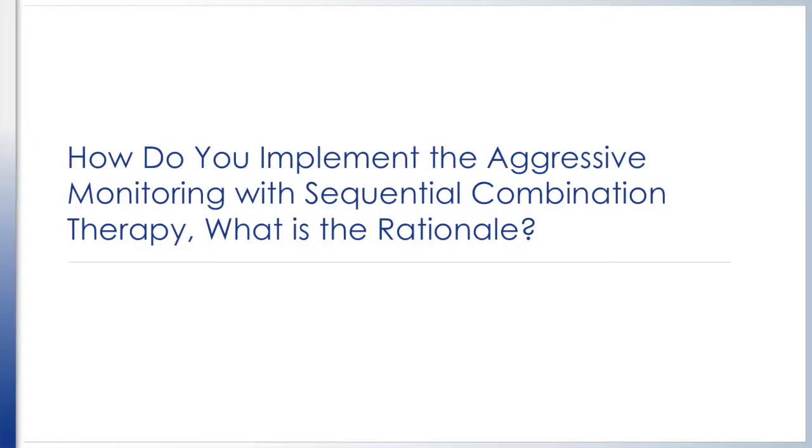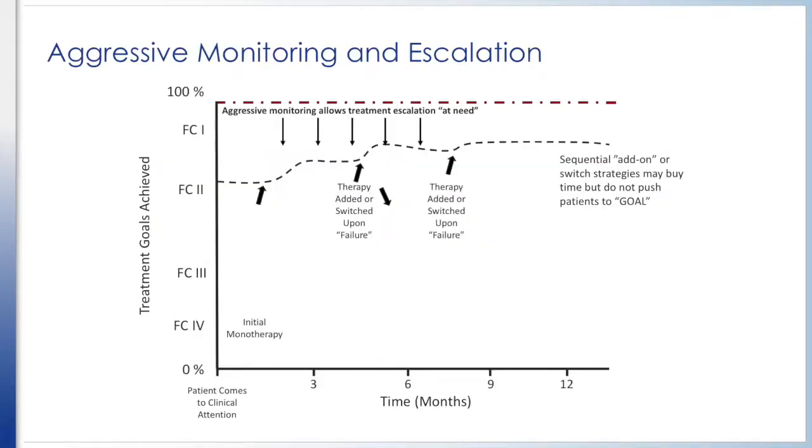I'm Dr. Richard Krasuski from Duke University, and today we're going to talk about implementing aggressive monitoring and sequential combination therapy. What is the rationale for this?